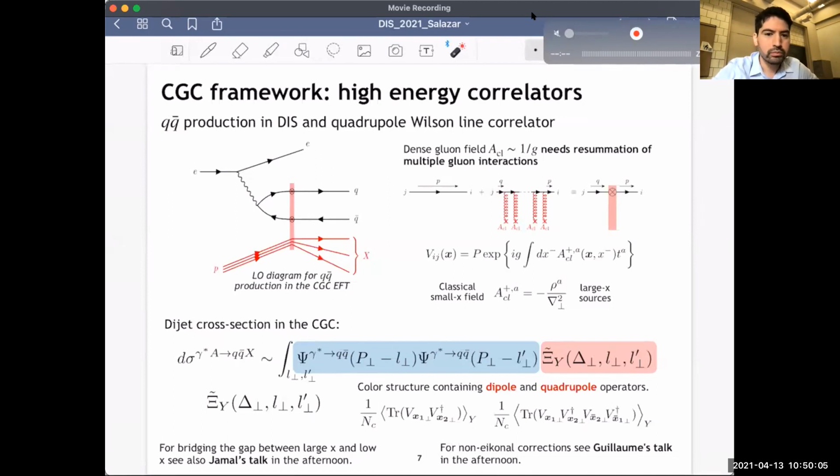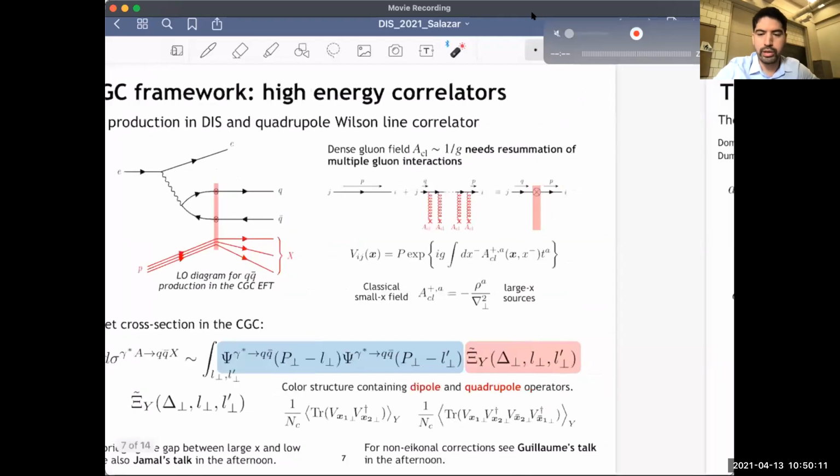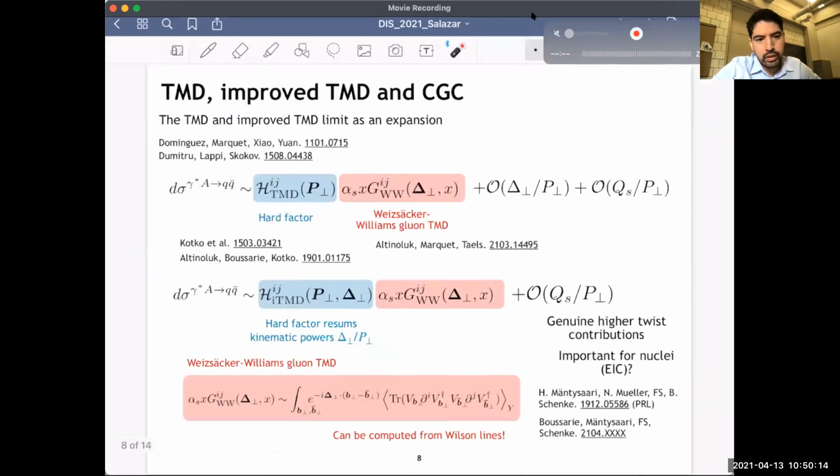Okay, so these two pictures might look slightly different if you have not compared them before, but actually it was shown in the paper shown on the top by Fabio, Cyril, Bowen, and Feng, that one can recover the TMD factorization framework from the CGC by an expansion. What one ignores are kinematic corrections, which are in these powers of delta over PT. And one is also ignoring, which is a little bit more subtle, genuine twist corrections, which come in this power of QS over P. So QS is the saturation scale in this case.